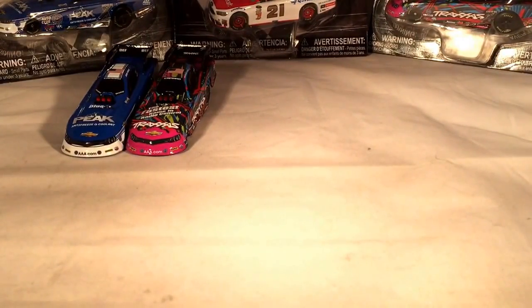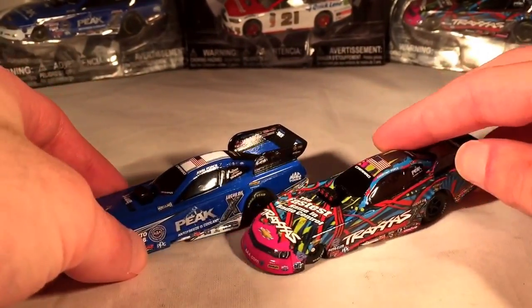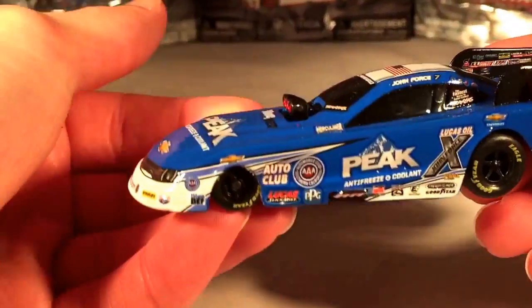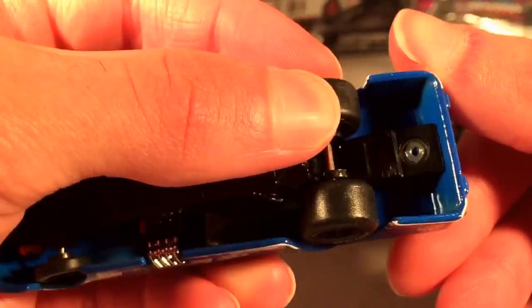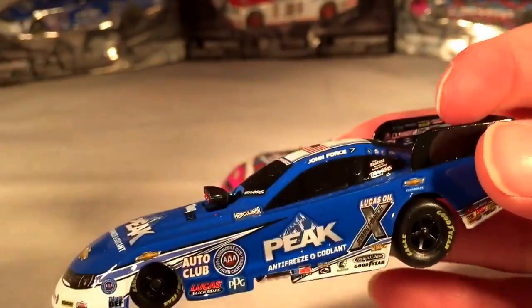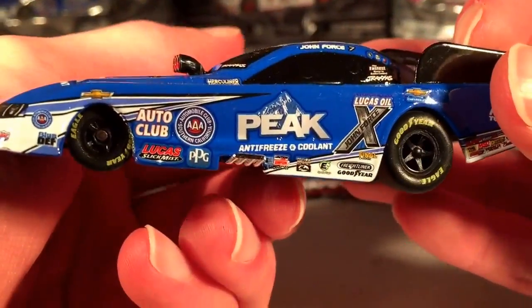And last but not least, let's get to, of course, the funny cars. A couple cars from John Force Racing. Got John Force's Peak car and Courtney Force's Traxxas car. Here's the Peak car. Interestingly enough, these actually have rubber tires. So, rubber tires in a retail NASCAR racing line is an incredible feat.